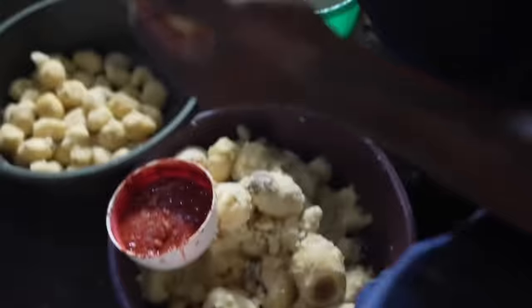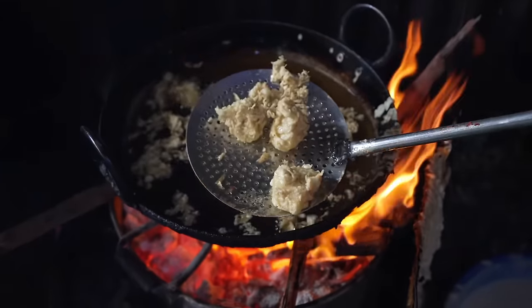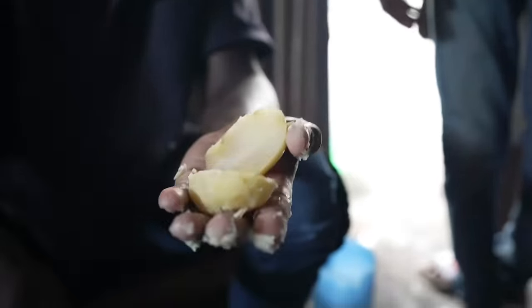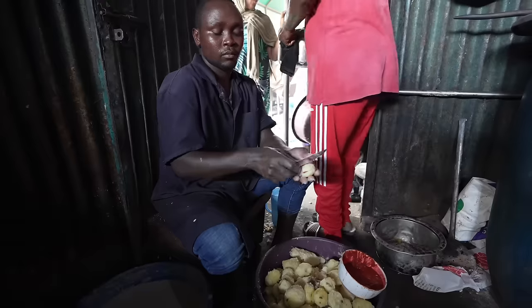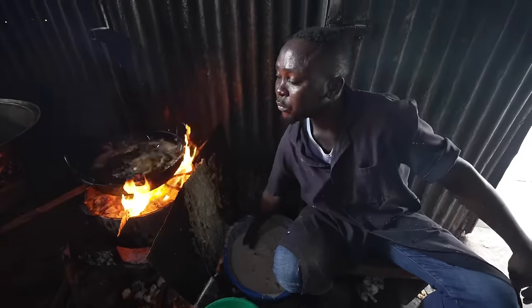Look at these potatoes. Oh, potatoes with chili. I've never seen that. So potatoes and chili. Look, he cuts the boiled potato in half, fills it with chili, and then after that, he cuts it into pieces. And then that's fried? He puts it in the fryer? Okay, perfect. Awesome. Look how good that looks.